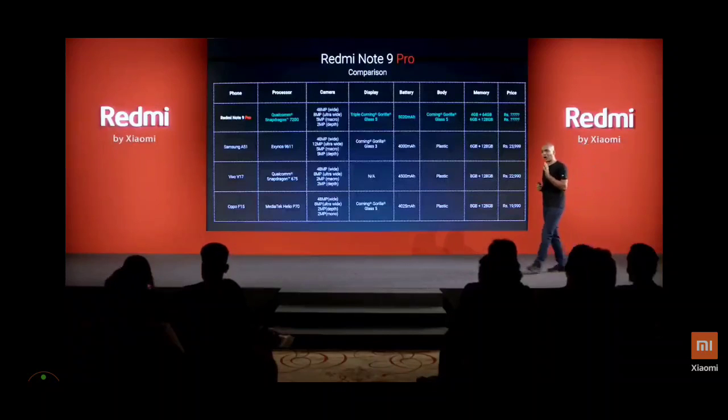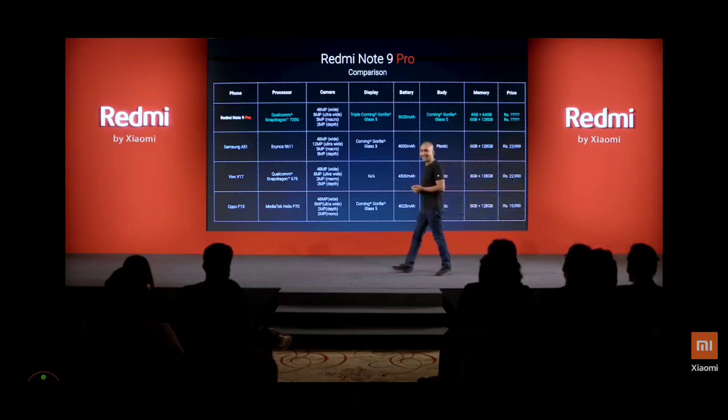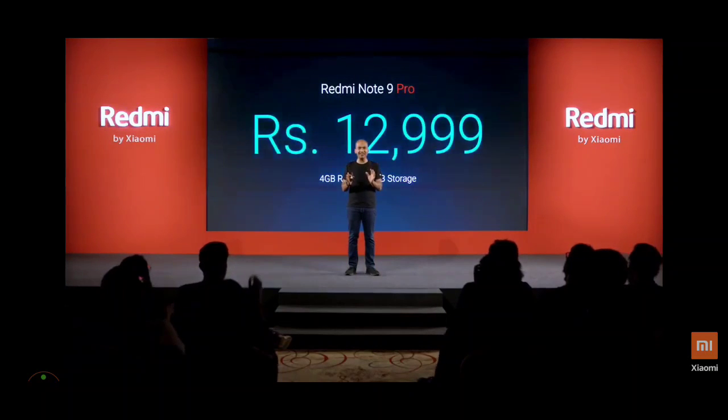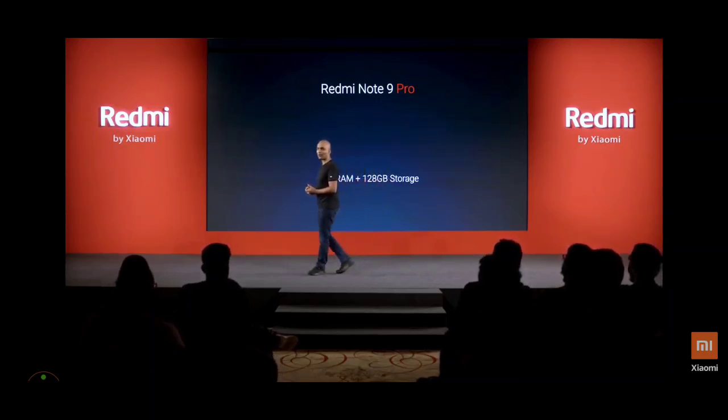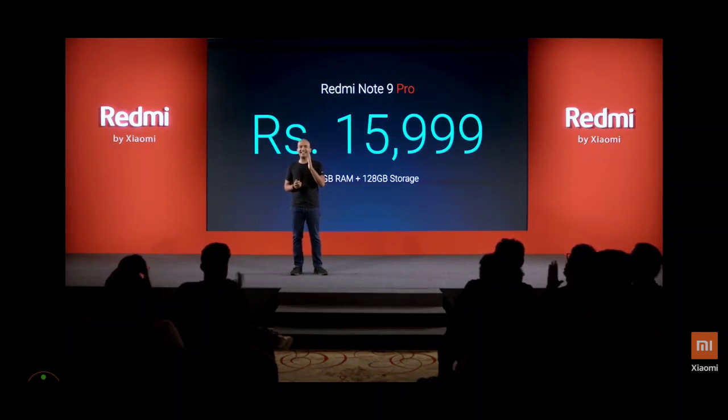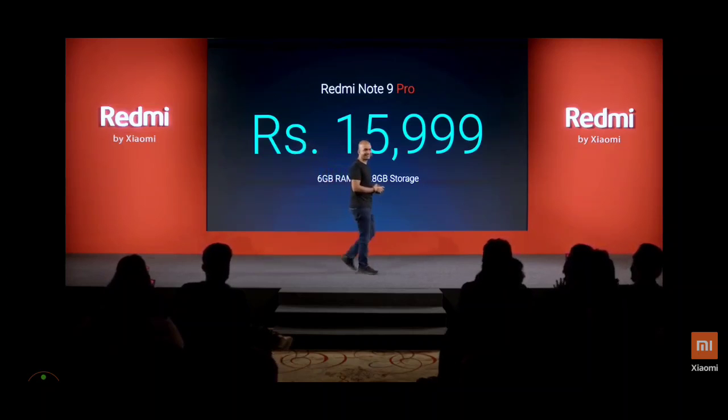So what should be the honest price of Redmi Note 9 Pro? The price of Redmi Note 9 Pro base variant, which is 4GB RAM and 64GB storage, is, can you guess? It is only rupees 12,999. Thank you, guys. And the 6GB 128GB variant is being launched for 15,999 rupees. Real honest prices. So that's Redmi Note 9 Pro for all of you guys.